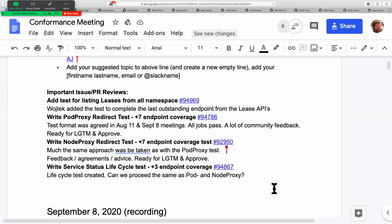Do you think we can go ahead with the service status proxy, or the service proxy, in the same way? Create the test for the service proxy, because it's going to follow the exact setup. It has a kind of duplication of the pod and the node. If I recall, and I'm completely going off the discussion we had a couple weeks ago, I haven't looked at this in detail at all, but if they were returning a moved or something, we just wanted to verify that.